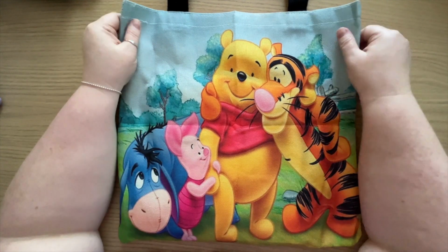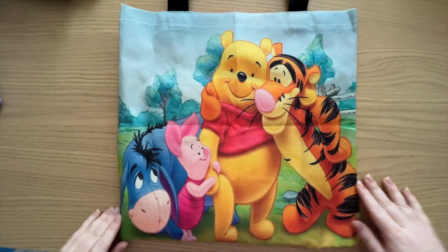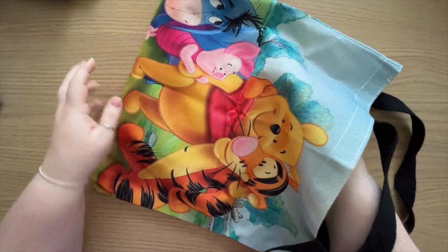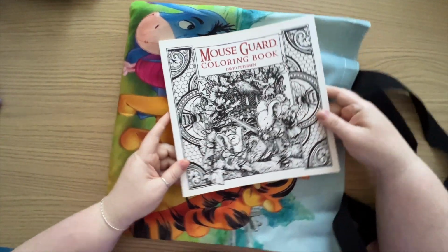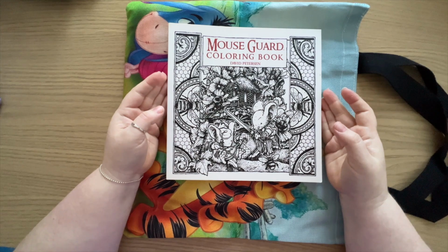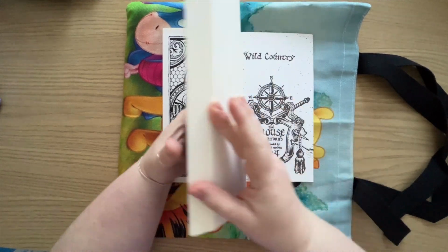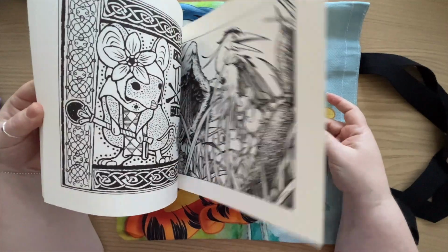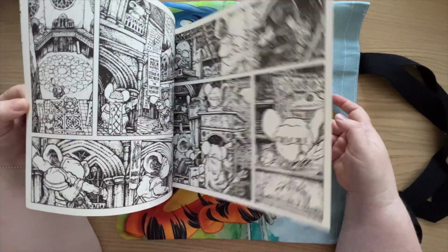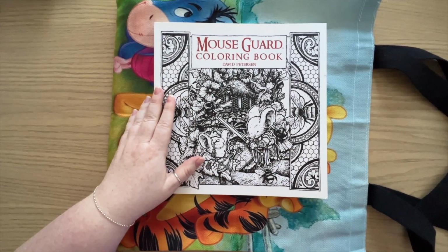So it all came in this adorable Winnie the Pooh tote bag, which I'm going to use a lot for my colouring things. And yeah, it's super cute. It's printed the same on both sides, but let's get the goodies out from inside. So first up, she sent me, and I knew this was coming, because she asked me if I would like it. It is a book that she had that she wasn't colouring in. So it's The Mouse Guard by David Peterson, and it's just a gorgeous book. I'm sure you've seen flip-throughs of this. There's lots and lots of them online, but it's just a really beautiful colouring book. So that will be something really fun to work on. I might zoom you back in a little bit.